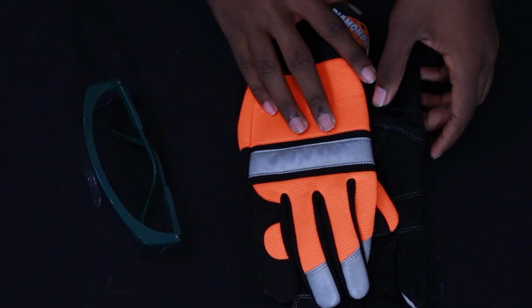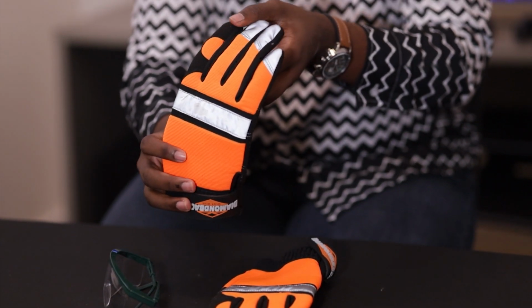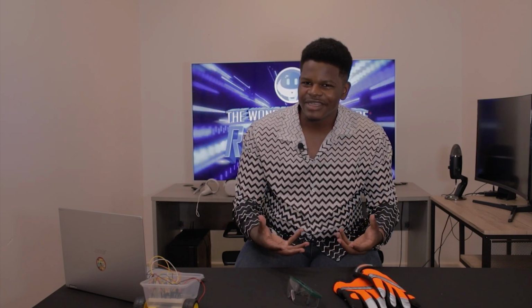Then you have these gloves. These are gloves that I would wear when I'm using different tools, for example, a hammer or a saw. When you put them on, if you were to accidentally hit yourself, then you wouldn't have to worry about breaking bones. It reduces the chances that you're going to be seriously injured.